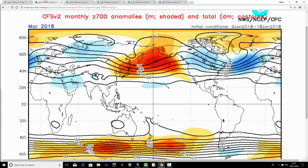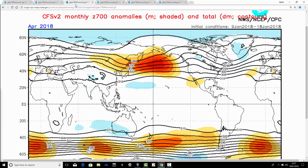some colder weather, particularly if that blocking signal was to strengthen. Whether the model is seeing some sort of sudden stratospheric warming event taking place sometime during February, which impacts the atmosphere in March, I'm not sure, but that is quite a big change from February through to March in terms of what's going on to our north. So watch this space on that.